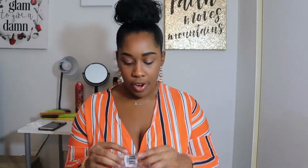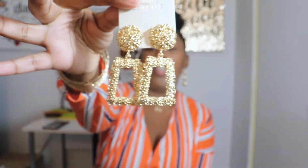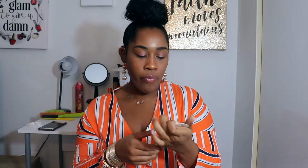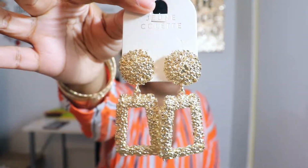All right, and the last item that I got is a pair of earrings. I just love jewelry. I love earrings. I really like these earrings, and I saw these and I said, oh, I have to get them. So this is what they look like, as you guys can see. Just your typical gold. I like the design of it. The design of the earrings is what stood out to me most, is the reason why I really wanted to buy it. So I love these. Just your typical gold hoop earrings, ooh.